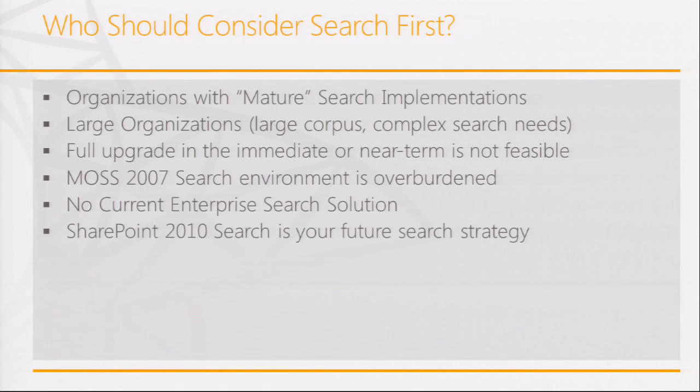The other ones should be fairly familiar. Where a full upgrade, by which I mean a complete, monolithic upgrade of your entire environment, is not something you're going to be doing in the immediate or near term. That could be because you don't have the resources or budget to do it now, and that's something you're planning for later. It could be because your migration and rollout is very complex, again because maybe you're very large or you have very specialized needs within the company.